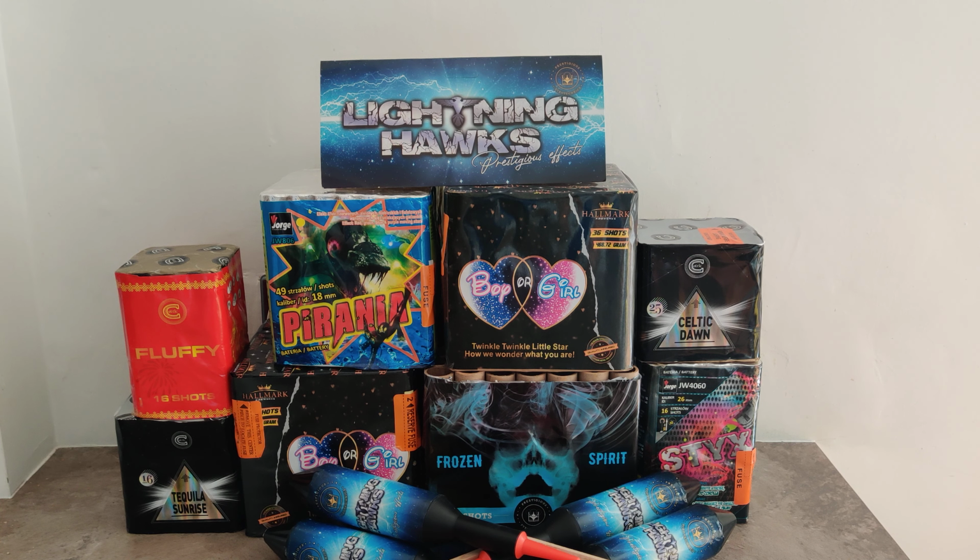We've got quite a few different brands in this stash, which was from Celtic Fireworks in Manchester. Got some rockets from Prestigious Pyrotechnics and one of their newer pieces in the Spirit range called Frozen Spirit, which looks really good. We've got some ones from York, some ones from Hallmark, and good old Celtic Fireworks as well. So to start with, I may as well start with the rockets because labels on the top.